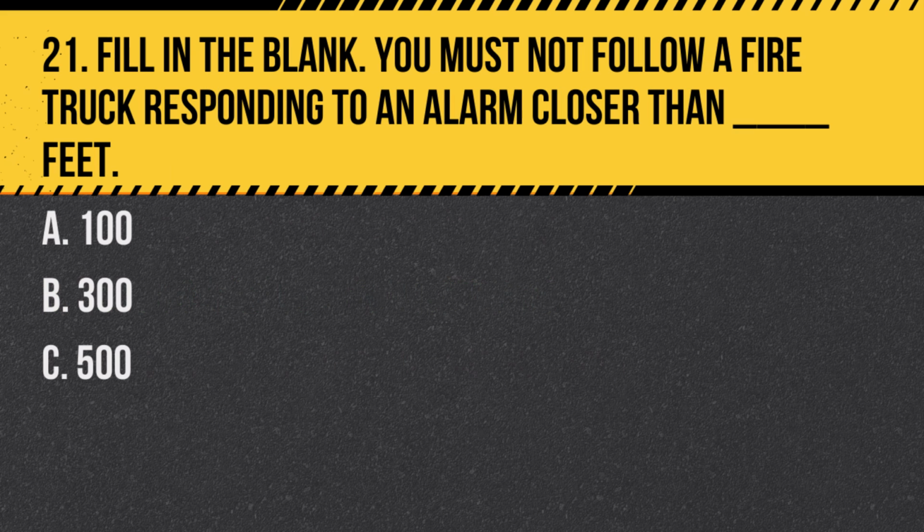Question 21. Fill in the blank. You must not follow a fire truck responding to an alarm closer than blank feet. A. 100. B. 300. C. 500. Answer: C. 500. It is illegal to follow a fire truck responding to an alarm closer than 500 feet.